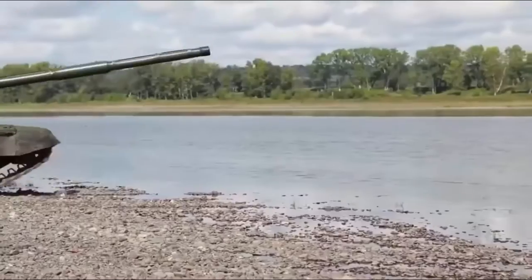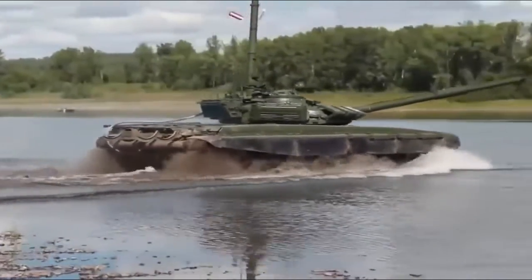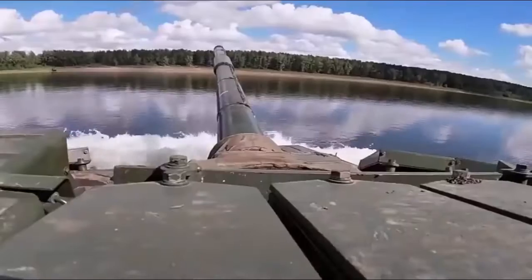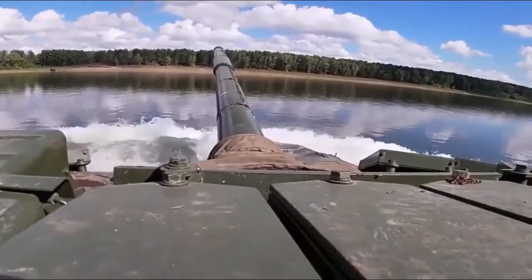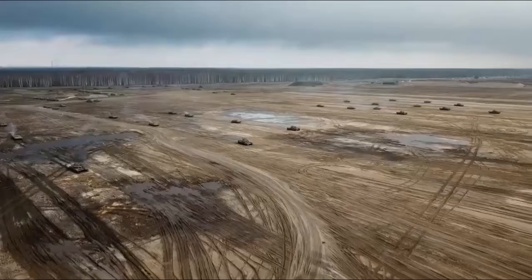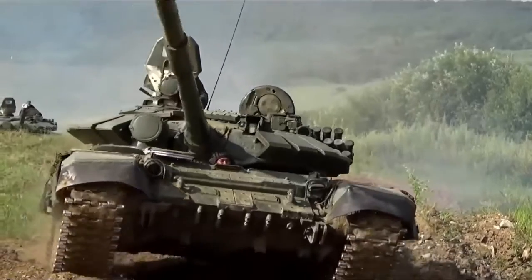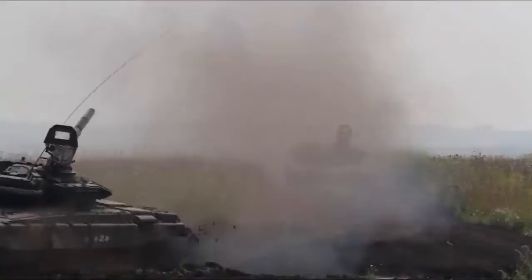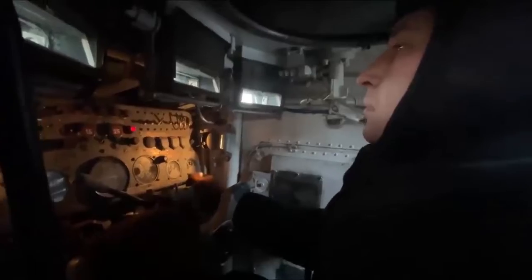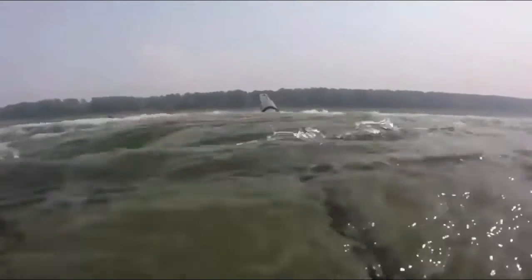First upgraded T-72B2 tanks were delivered to the Russian Army in 2013. By 2020 a total of 558 tanks were upgraded to the T-72B2 standard. During 2014 and 2015 the T-72B2 tanks saw combat during a military conflict in Ukraine. At least a couple of these tanks were destroyed or captured by Ukrainian armed forces. At least one captured tank was pressed into Ukrainian service and used against its former owners. In 2017 the T-72B2 also saw action in Syria.